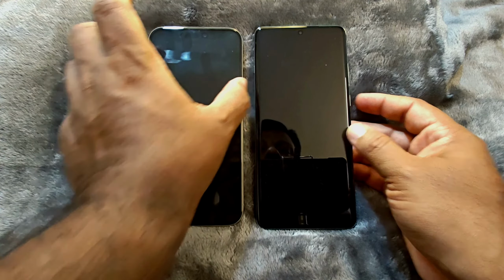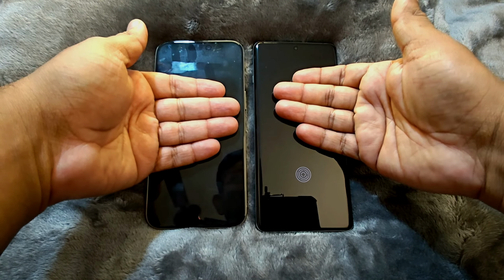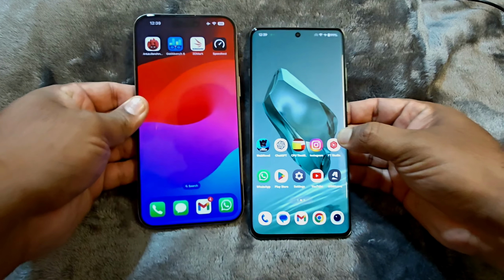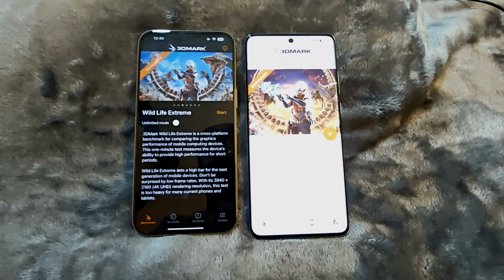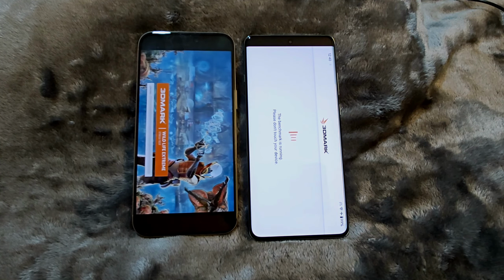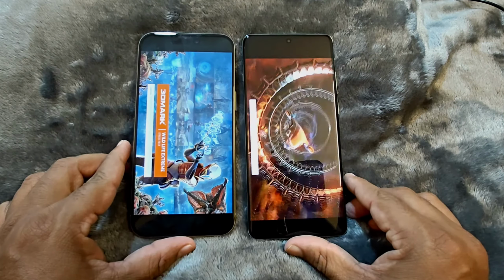As usual, let us keep the device aside for 15 minutes before starting our next benchmark test. After 15 minutes, the battery level on both the devices are still at 99%. Let us start 3D Mark Wildlife Extreme Stress Test. As soon as we started the 3D Mark test, iPhone 15 Pro Max dimmed its brightness and did not recover till the test is completed.